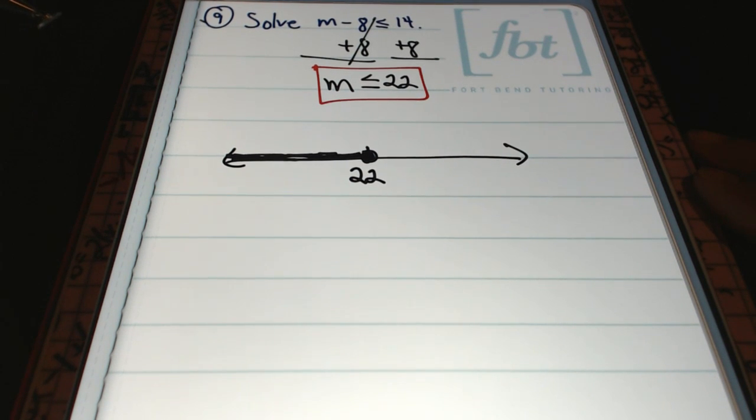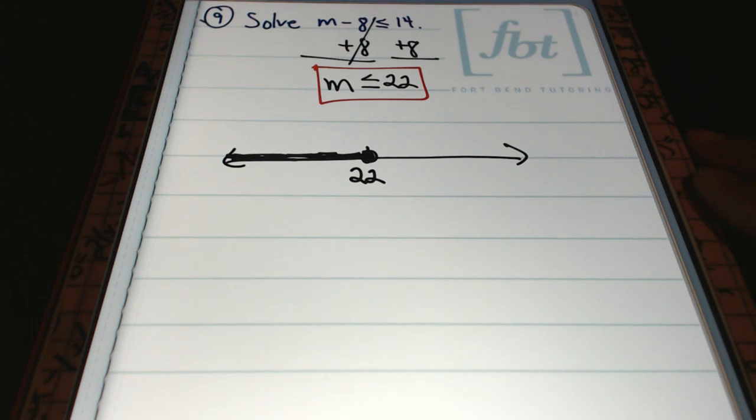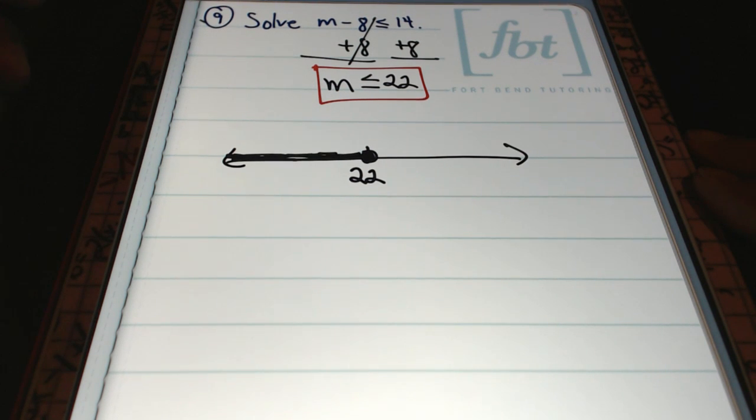You would go ahead and show that it would be a closed circle for 22. That means we're including the value of 22, and that values that are less than 22 are found to the left of 22. That's all there is.